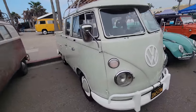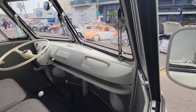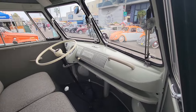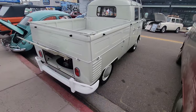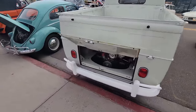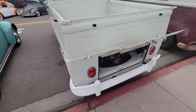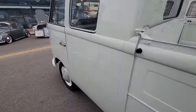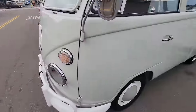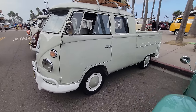It's really nice. Let's look inside. Radio blank. It's got a hazard knob on it, so. What year is it? 66. But he put some juice in it. Really nice. That's a nice double cab. Let me get a far away shot for this side. It's kind of hard to shoot this one because they're really close together.